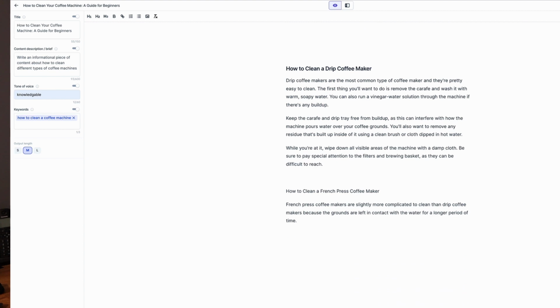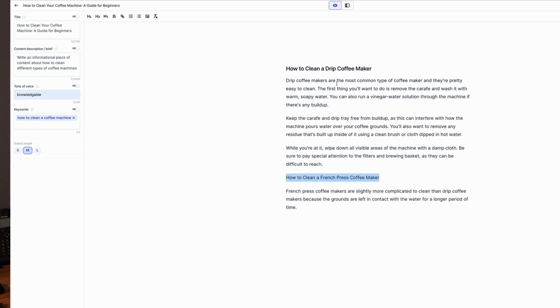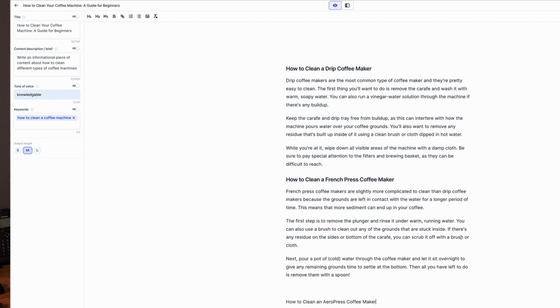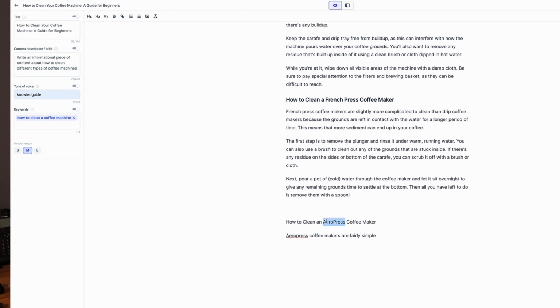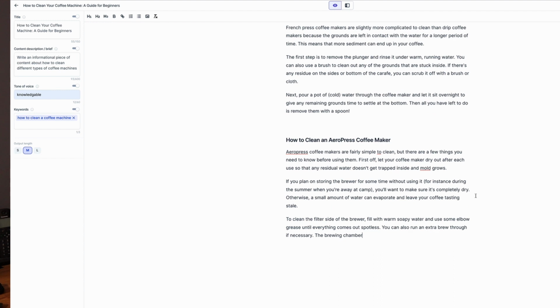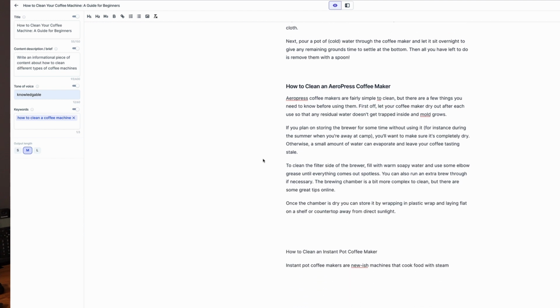Okay, so what you can see here, Jarvis has started to realise that we've got a pattern here where we're going to be going into different types. So let's see what Jarvis gives us next. I accidentally put bold on there. Let's take that off. And actually you can see there's quite a bit of detail on each one. And now this is interesting because I don't think Jarvis gave me the AeroPress on either of the other two. So that's really interesting that Jarvis has come up with that. And I actually bought my wife an AeroPress for Christmas, so it'll be interesting to see how accurate that is.